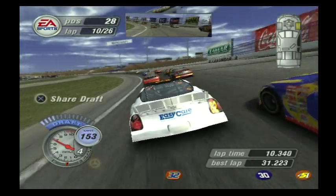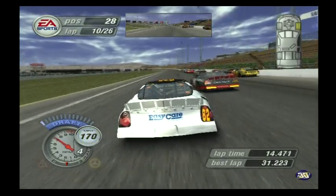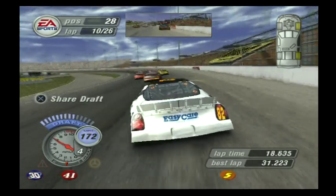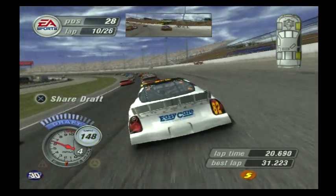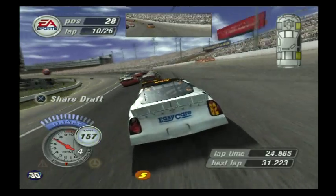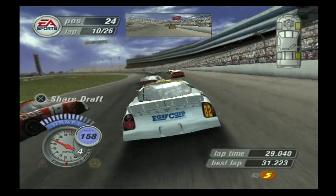Oh boy, oh boy, oh boy. Trying to clear Jeff Green off the corner. Somehow we're 28th. Oh, there's going to be a stack up. The Dodge is trying to get to the bottom of the racetrack. Maybe coming in for some tires. I don't know what he's doing. He was trying to get a run. We're going to be on the outside of the 30 now. Oh, yep. Oh my god, we did not run him over.